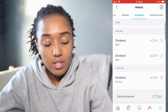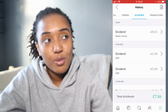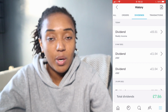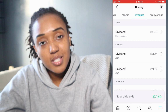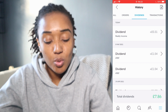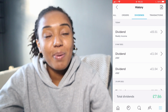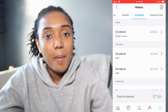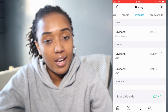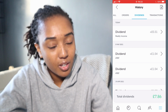But what's really interesting to see is how things are changing over time. If I think back to November or December, the total dividends was like 10p or 20p. And now to see it at £7.86 is just great and rewarding. Obviously it's not a lot of money. I can't do much with £7.86, but it's about seeing it over the long term. So yes, it's only £7, but it was only 10p maybe 4 months ago.